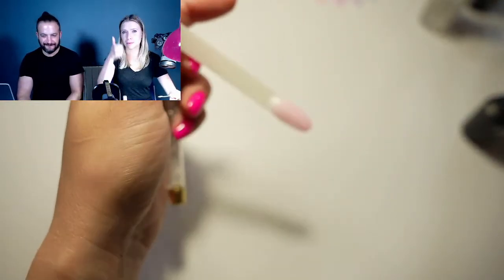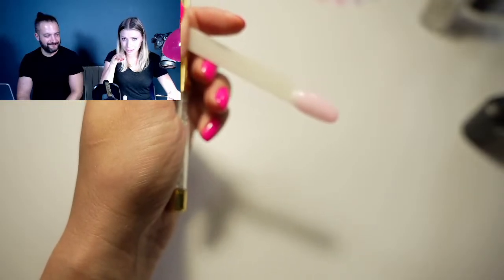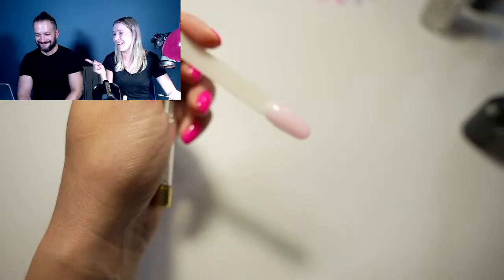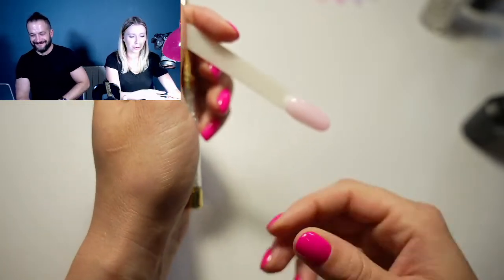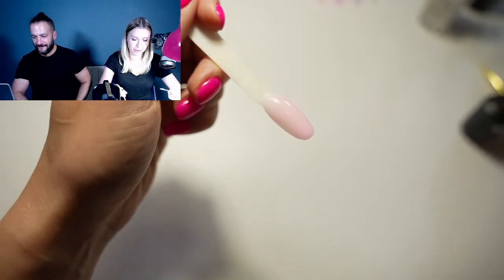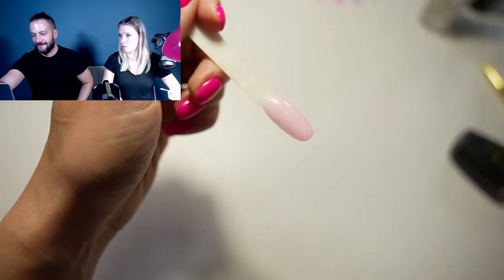All right, guys. Bonder base as a base. Rub it in. Cure it. Slip layer. Do not cure it. And now, my final technique.